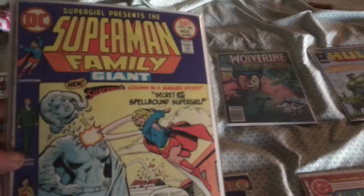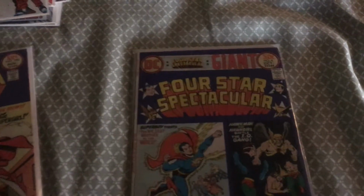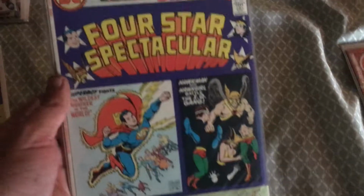Here we're starting to almost get into the real cool ones. After we get into these, I think I got all of them for $1 each. Superman Family Giant. This is a pretty cool one. Nothing special about these issues. They're mostly just issues that I think will basically just go up because they're older DC books, and all the older stuff I think is getting a little bit harder to find. People are buying it up, not willing to part with it as easily as they were.